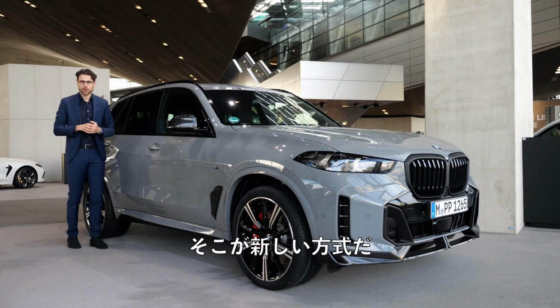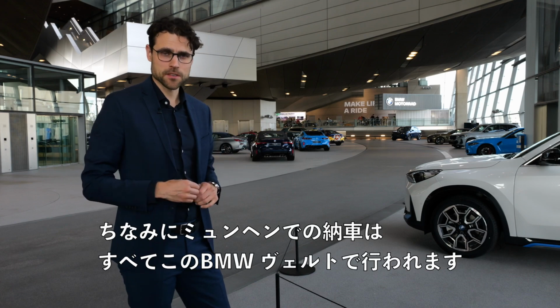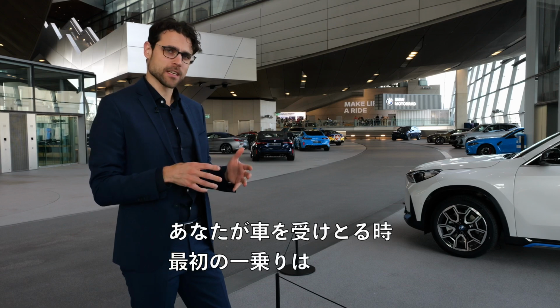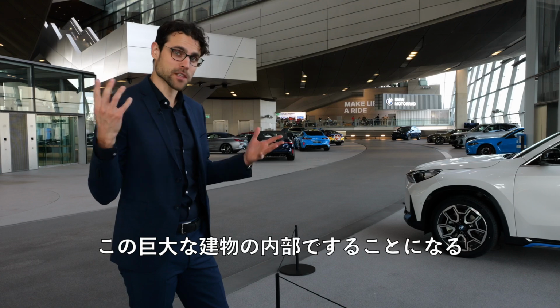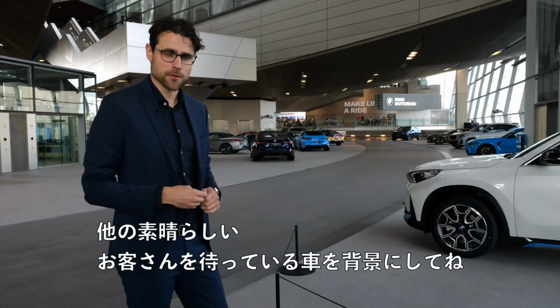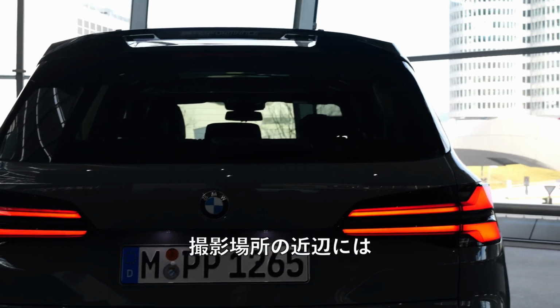That's the new logic there. And here, by the way, this is the place where all the car deliveries take place in BMW Welt in Munich. So when you catch your vehicle right here, you can basically take a first spin on the inside of this huge building. And yeah, you also see already some amazing cars waiting for the customers in the background. And here you can see the neighborhood of our shooting location.